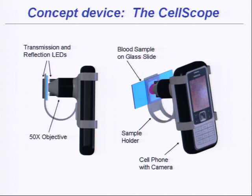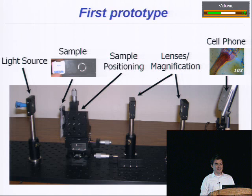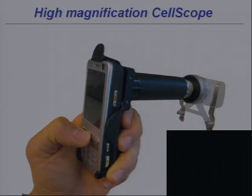This was our initial prototype, done in the lab, where we've got our optical breadboard set up so that we can move all our components around, get the focal lengths just right, which is a little cumbersome to take on a field test. So we demonstrated the initial feasibility with prototypes like this, and then went on to develop this prototype, which we've actually taken out, which is that same concept drawing in reality.